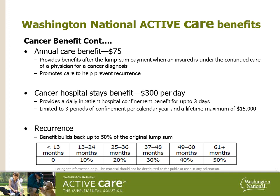So a couple of reasons it's important. For one, cancer unfortunately is something that can recur. I think we're all well aware of that. The second one, this is going to help with your persistency. All right, so there's no reason for the client to drop the coverage necessarily. If they want to continue that coverage on, of course, they'll continue to receive the benefits, and you'll continue to receive your renewal commission.